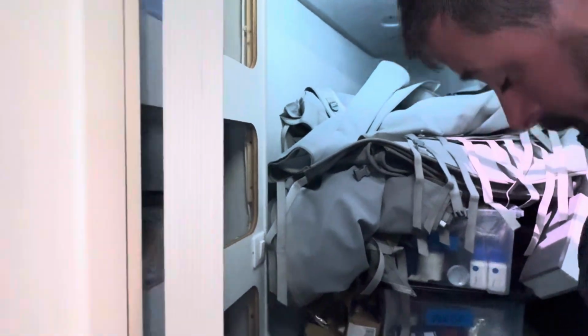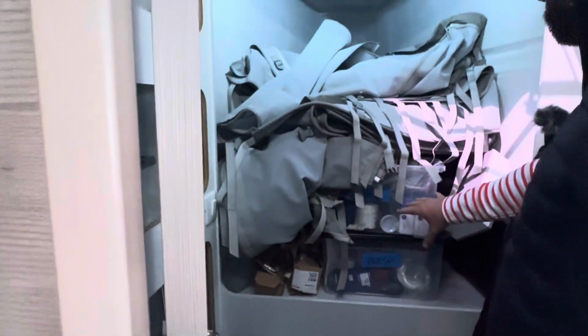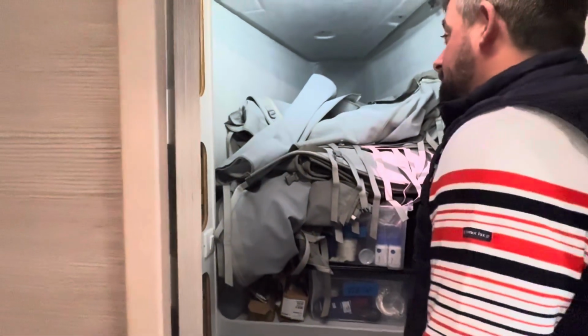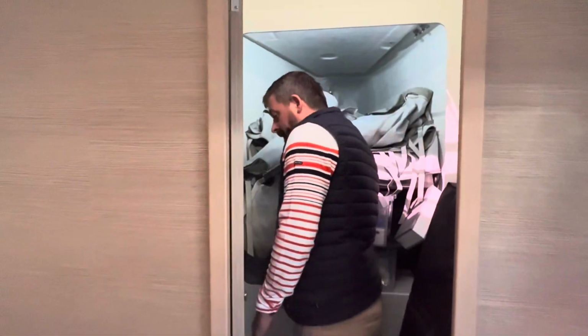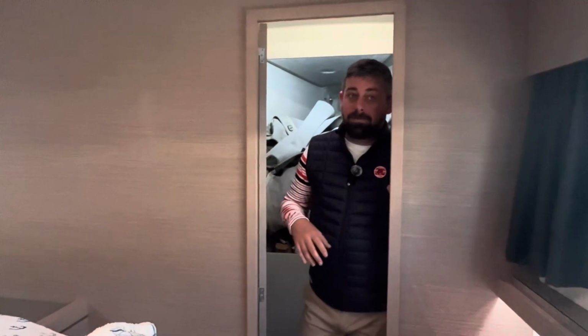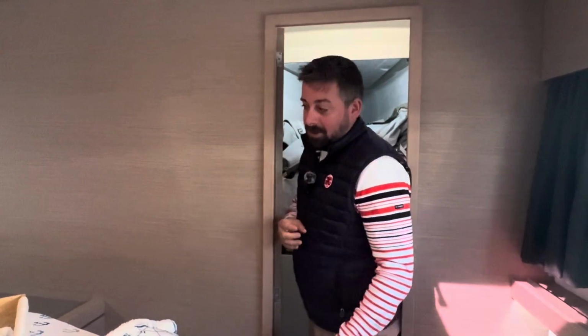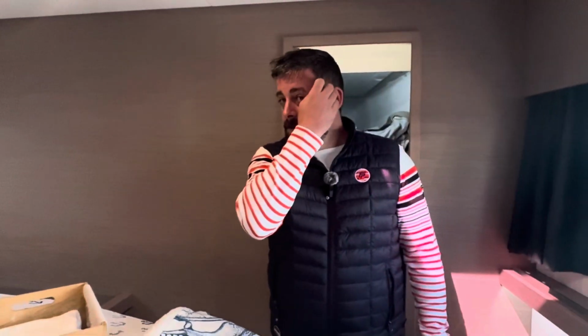Of course, we have this nice platform, winter and summer covers, Volvo spare parts, generator spare parts, electrical spare parts. The owner really wanted to make sure that when he's out cruising, he doesn't need to come back to port. He's got everything he needs to be able to fix what breaks, if it breaks and when it breaks.